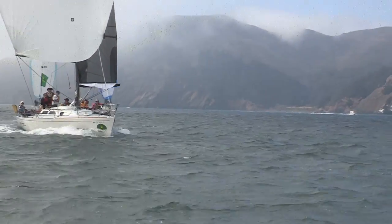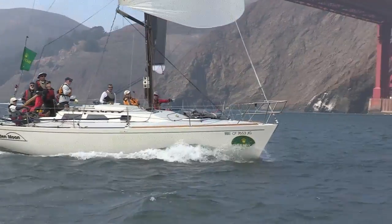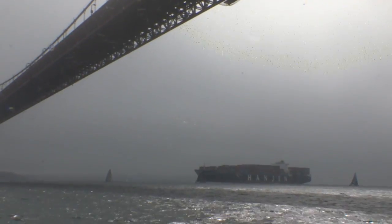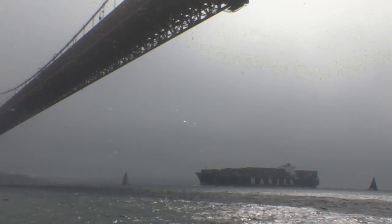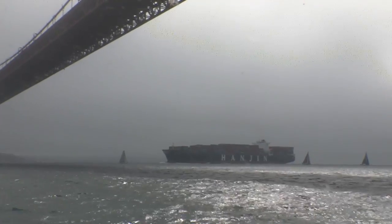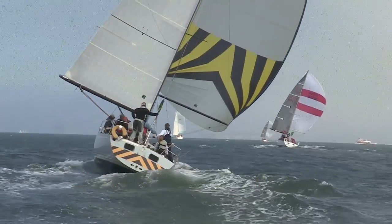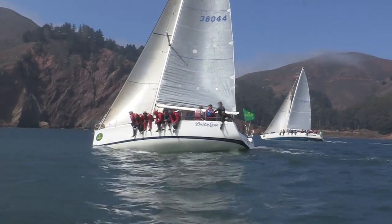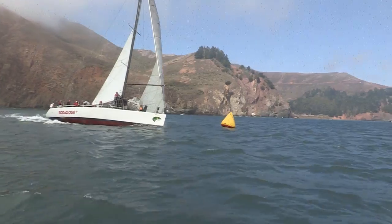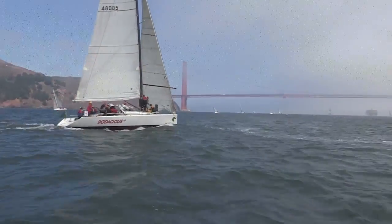Another division winner from last year, Conley Richards, is Golden Moon out in front as well in the Express 37s. Here comes some more heavy metal for the boats to deal with as well. Outside the bridge off the Marin headlands, the fog lifts for Bustin' Loose and Deception. With Swifter already well out in front of the ORR division, Bodacious is next at the set.